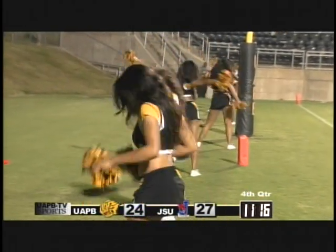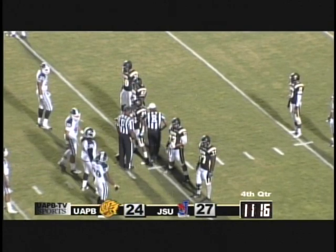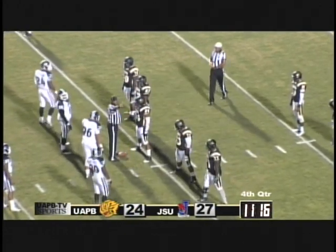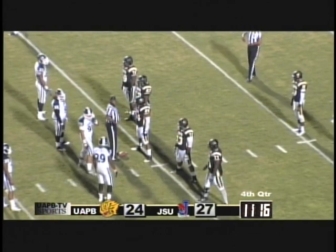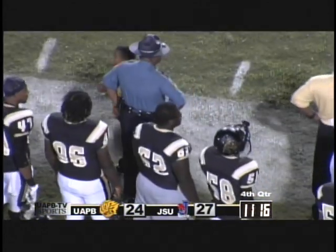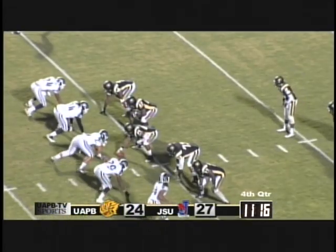11:16 remaining. Anybody's game. The Golden Lions were down 2 touchdowns in the first half. Came back to tie it at 24. Now trail by 3, 27-24, 11:16 to play. Golden Lions will take over here, first down at their own 21-yard line.